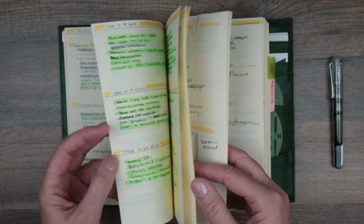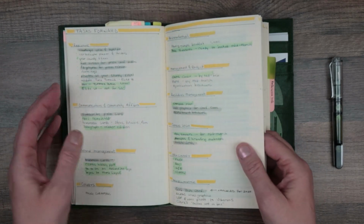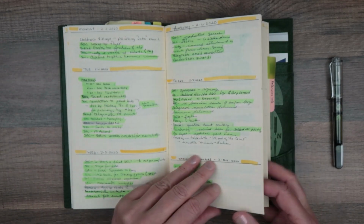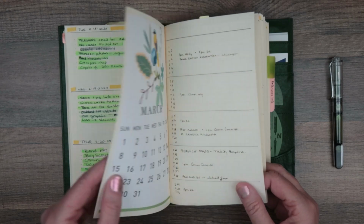So where are we? Here we are in March. I did move things forward, but I don't believe I've moved everything forward. There are still things in February that did not get finished and did not get migrated. Now, you might ask why I'm such a slacker and why didn't this stuff get done?